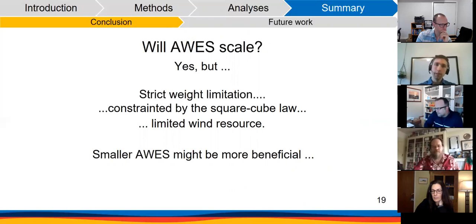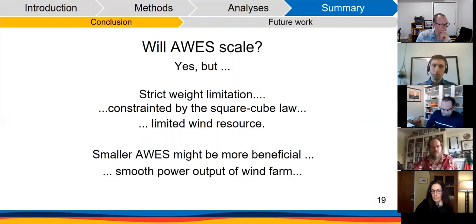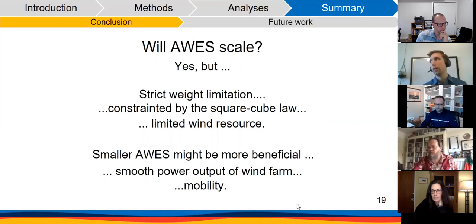Which is why I believe it would be more beneficial for AWS to have multiple smaller systems operate in a wind farm setup, and they should definitely play to their, in my opinion, largest benefit, which is their mobility, which means that they can be deployed at different locations that are inaccessible to conventional wind turbines, or where conventional wind turbines are economically not feasible.